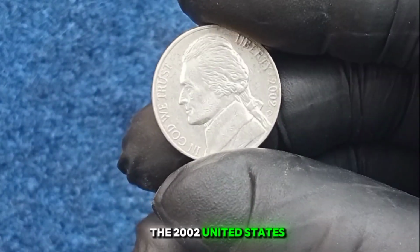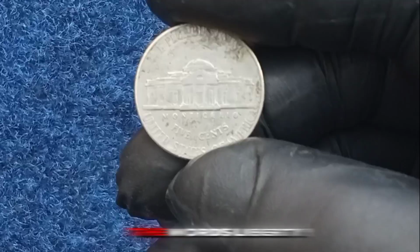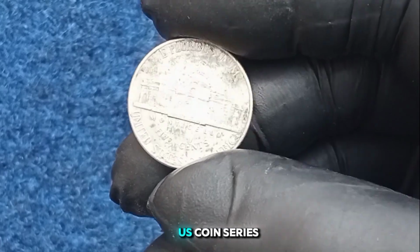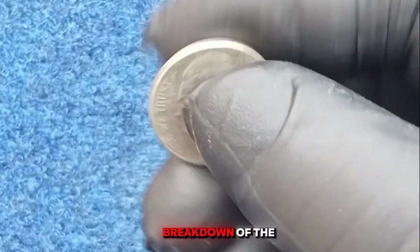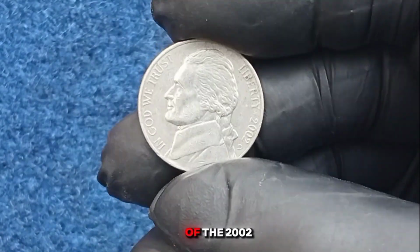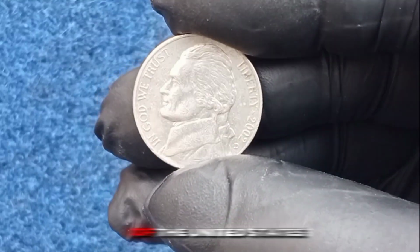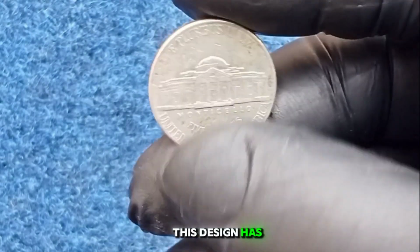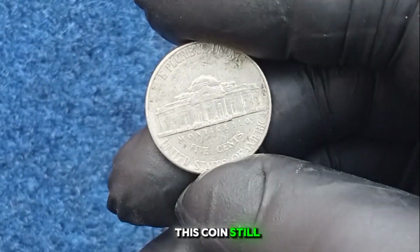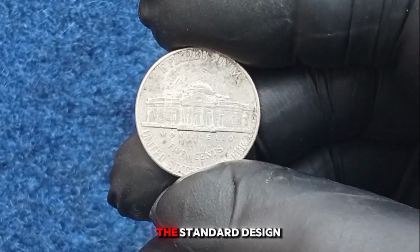The 2002 United States 5-cent coin, commonly known as a nickel, features the words Liberty and In God We Trust and is part of the ongoing U.S. coin series. Here's a detailed breakdown of the coin. 1. Design. Obverse, front: the obverse side of the 2002 nickel features a portrait of Thomas Jefferson, the third president of the United States. This design has been used since 1938. In 2002, this coin still featured the traditional Jefferson portrait facing left, as part of the standard design.